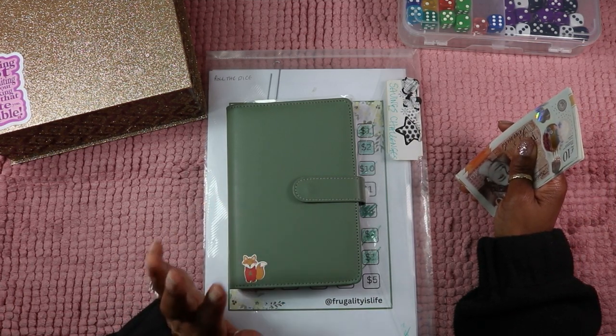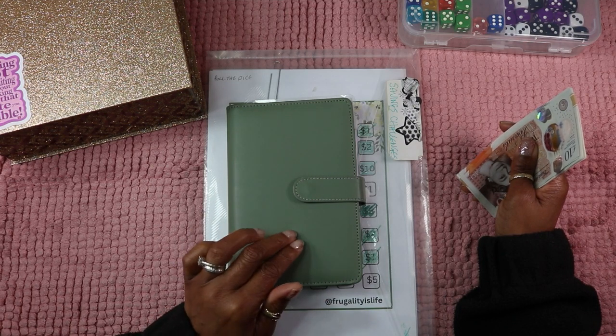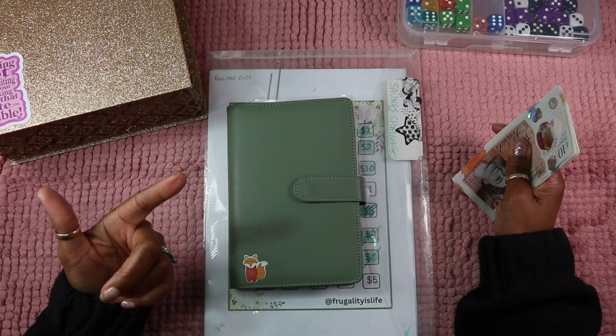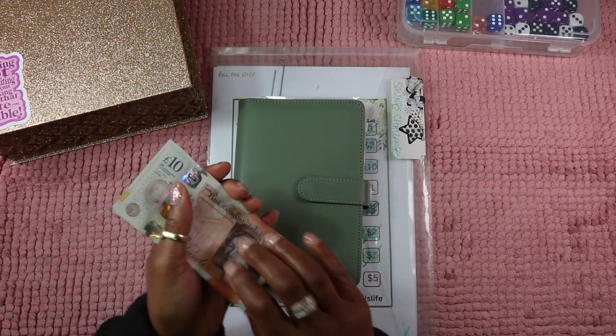I'm going to do some catching up. This is the next savings challenges for the first week in May, because as I said, I'm behind, so I'm really trying to catch up. So it's all about rolling the dice today, so let's get started.